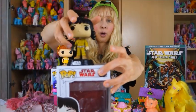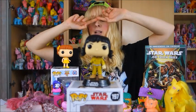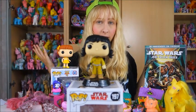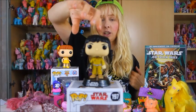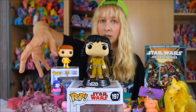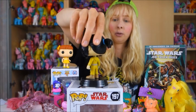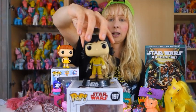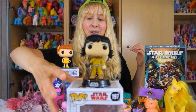I picked up Rose. I know she's kind of an old Funko Pop from The Last Jedi. I actually really like that character. I never had a problem with her, also story-wise, and I think she's a cool character. I was surprised that she's so little in The Rise of Skywalker. This is the Last Jedi version, in her mechanic's outfit, and I basically got her for free, so of course I'm gonna take her.